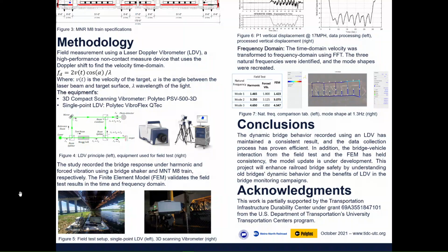Our acknowledgments go to the Transportation Infrastructure Durability Center at the University of Maine, the 2018 Region 1 US DOT UTC, for partially funding this project, the Connecticut Department of Transportation, and the Metro-North Railroad Company for continued support and providing access to the bridges, and Polytec Inc. for providing the equipment and the software for the field test.